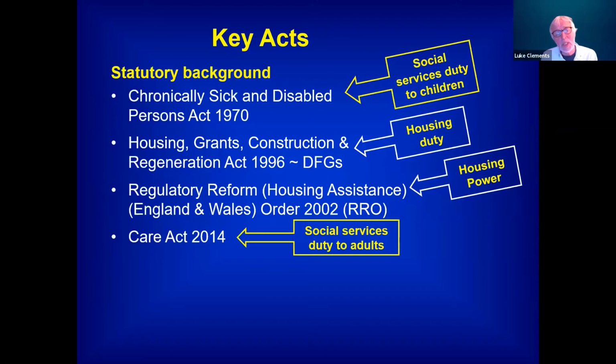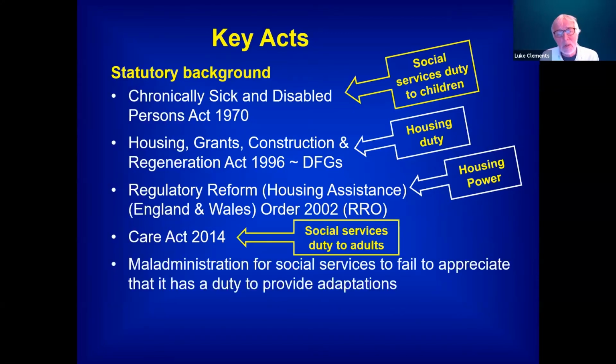And that's the point I think that needs to be really stressed, is that this legislation not only feeds into each other, and I'm giving the example of social services and housing, but it is something that is polycentric in the sense that the ripple effects of disabled facilities grants and adaptations extend well beyond the housing sphere. And the Ombudsman has frequently pointed out that it's unlawful for social services authorities to fail to appreciate that they've got duties to provide adaptations. It's not just a question of signposting somebody to the housing authority.